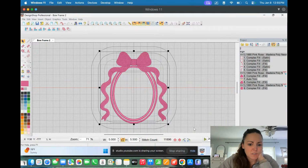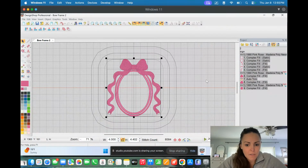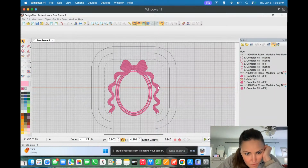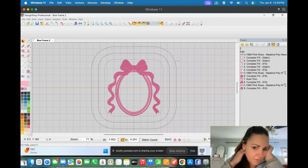Okay, so my design is obviously too big for this hoop, but it looks like it's kind of close there too. So it might be something where we have to be like 3.9. It looks like that would fit perfectly. It's like the cutoff of the hoop.